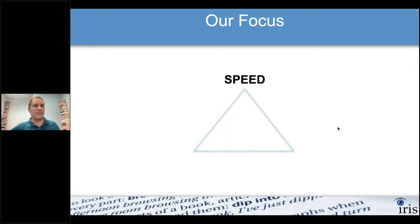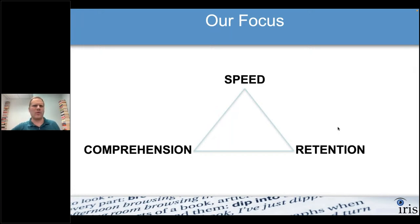Speed, we want to read faster, but with comprehension, of course, because your speed is irrelevant unless you're comprehending. And we want retention as well. Retention is what you remember later on. So think of these two as related, but there's a subtle difference. Comprehension is the comprehension I'm getting as I'm actually reading the book. Retention is, what do you remember later on? It could be an hour later, a day later, a year later.